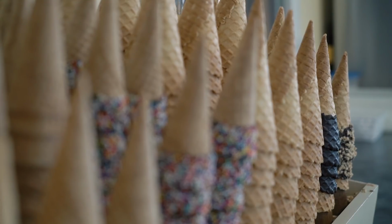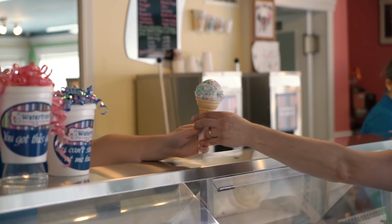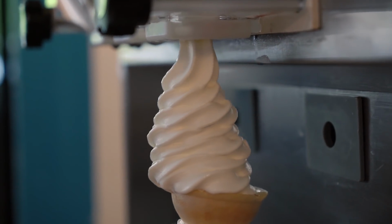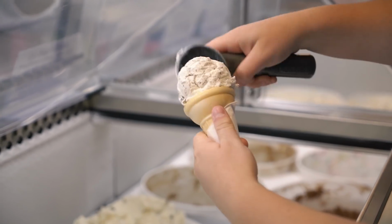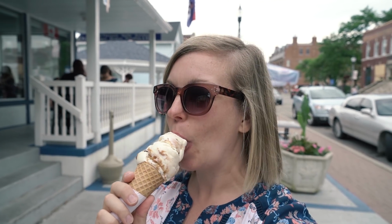One thing I love about small towns is that you're pretty much guaranteed to find an ice cream shop. And lucky for me, here in Amherstburg, there's the Waterfront Ice Cream Parlor. This family-run ice cream shop has been in business since 1979 and is beloved by locals and visitors alike. There are over 50 flavors of hand-scooped ice cream to choose from, plus soft-serve, gelato, frozen yogurt, sundaes, and more to satisfy any sweet tooth. The hardest part will be choosing what to get. If you're looking for a cold treat on a hot summer day, this is the place to be.